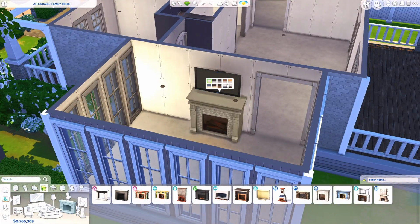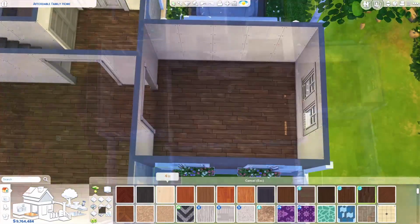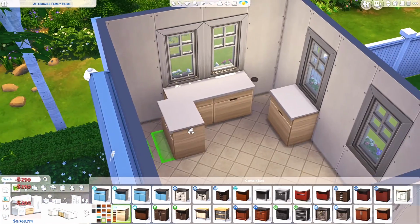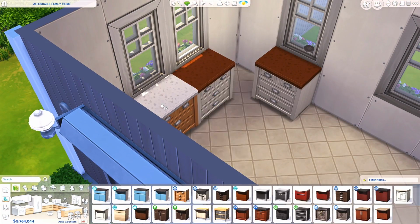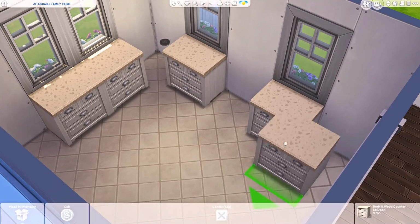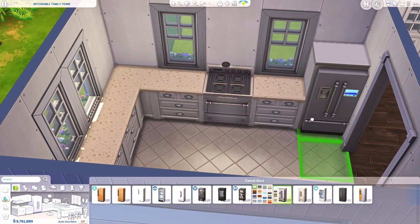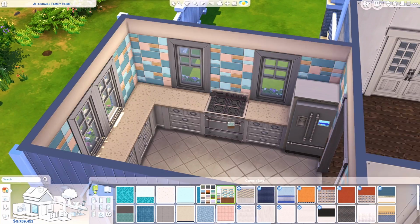So that's just how that is, and yeah, it did turn out pretty okay in the end, I want to say, but it's definitely not my favorite floor plan, definitely not. But I think it works out. I think it works gameplay wise and stuff. It should work just fine, and it looks okay.